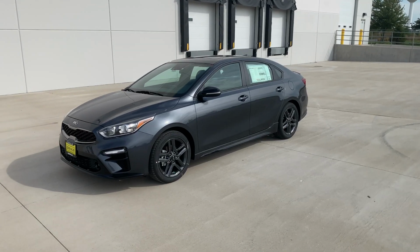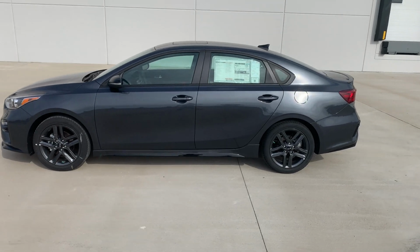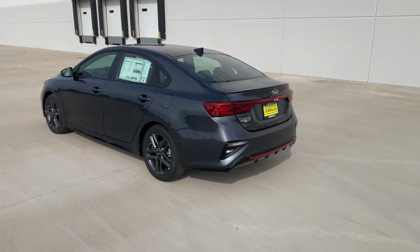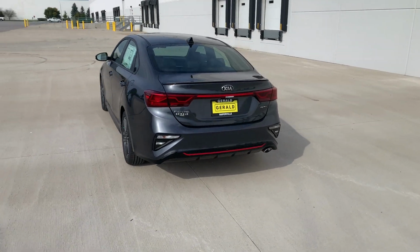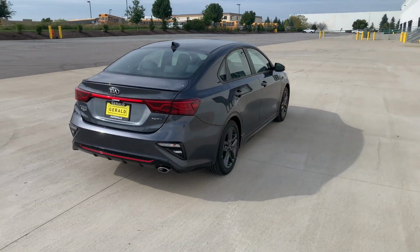You can tilt it, all that stuff. Now we got to talk about the looks. The looks, I think, are actually really good. I like the GT line package that Kia has been offering on the Soul and on the Forte. I think the wheels are pretty aggressive, and the back is actually really, really aggressive. I really like the look of that.